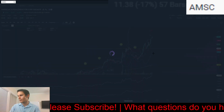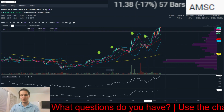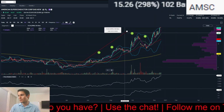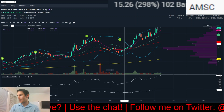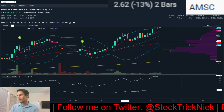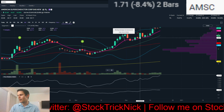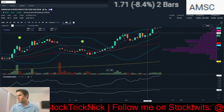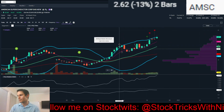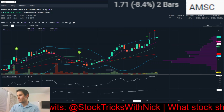AMSC, very strong uptrend. You could see the 200-day, 50, and 20, all in the correct order. What was this off the lows? 300% off the lows there, and then it had a nice mini VCP pattern, volatility contraction, where the first pullback came on 13%, the next pullback came on 8, and then it basically just tightened up through there. You see it's riding that purple line, which is the 8-day exponential moving average.